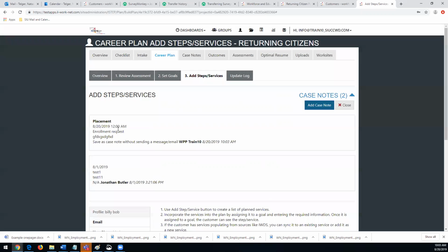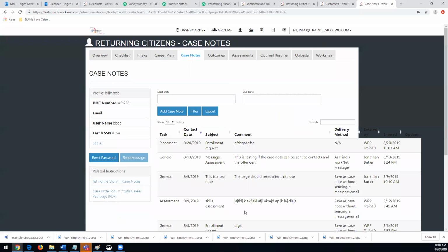So once you save it as a case note, it gives you the information that you just entered: how it was sent, who sent it, when they sent it. And then you go to the case note summary page, and you can see the different case notes that were sent. You can add a case note from here, export it, filter it.